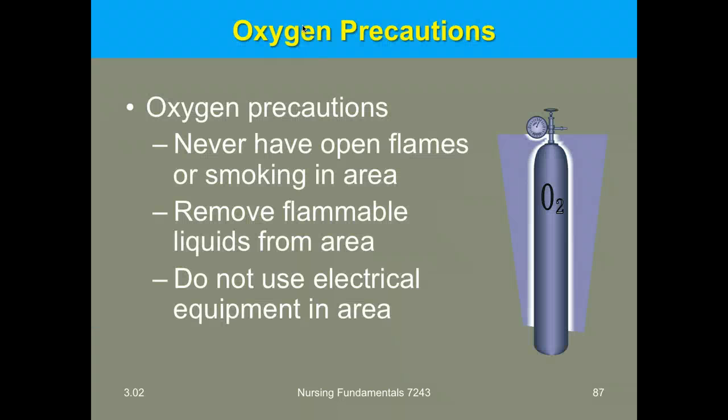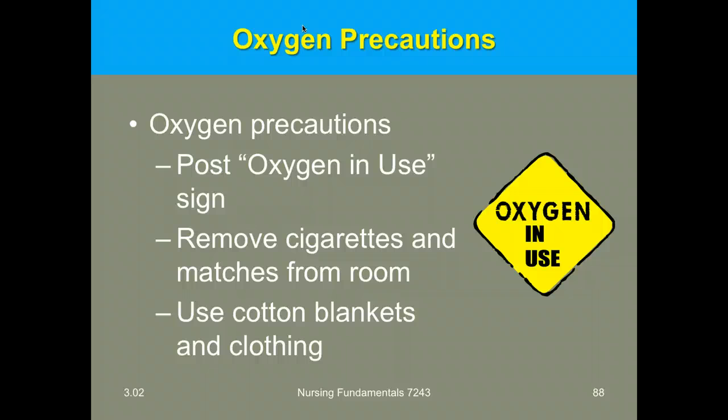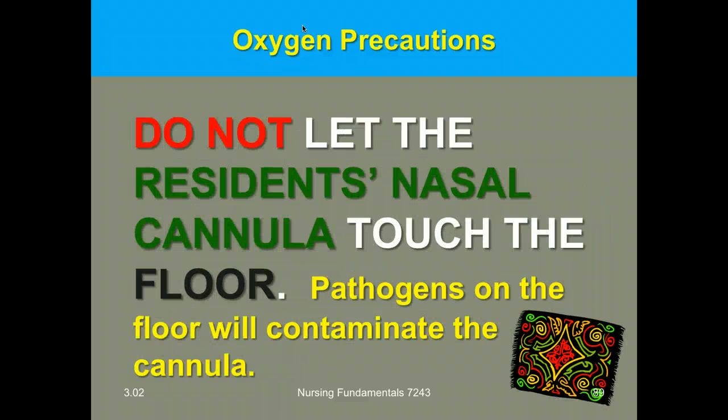Oxygen safety. Never have open flames or smoking in an area where you have oxygen. Remove flammable liquids from areas and do not use electrical equipment in those areas. You always need to make sure you post an oxygen in use sign. Remove cigarettes and matches from the room. Use cotton blankets and clothing. Wool is flammable. Do not let the resident's nasal cannula touch the floor. Pathogens on the floor will contaminate the cannula.